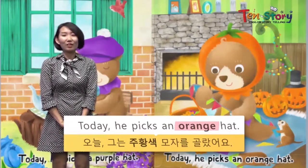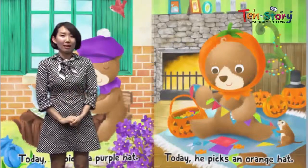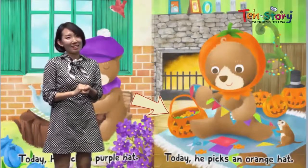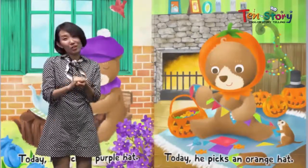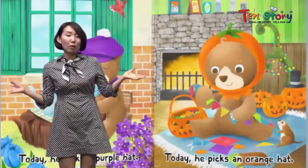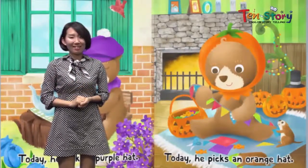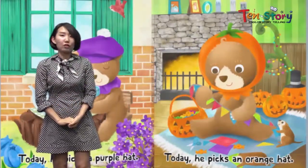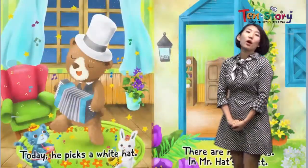He's so cute. And he's decorating the room because it's Halloween day. And look at the basket. It's full of candy. Maybe he's going out to do trick or treat. Have you done that? Yes. In America or some Western countries, on 31st September, they have Halloween day. Alright, so today he picks an orange hat. Great. Let's go to the next page.